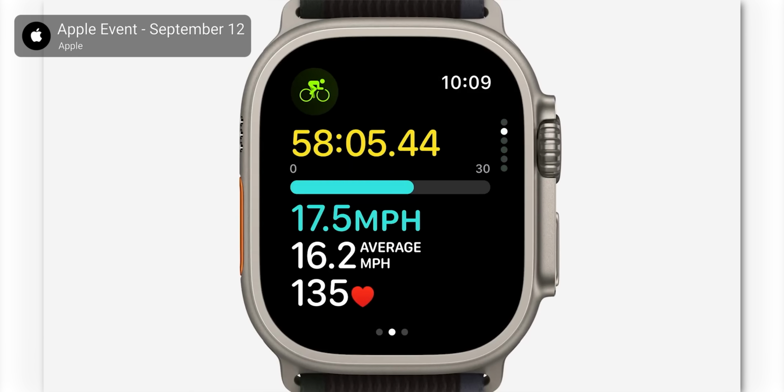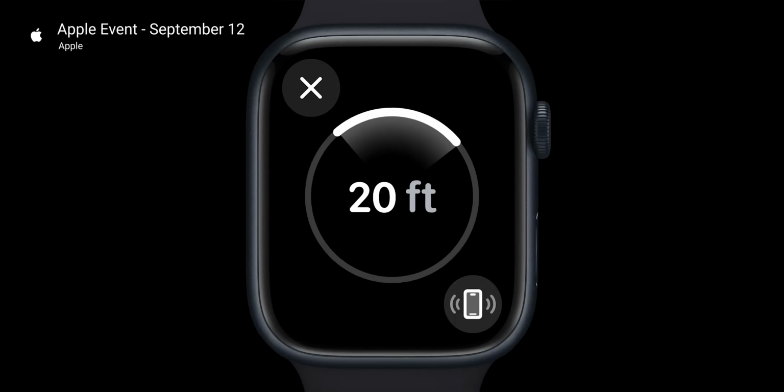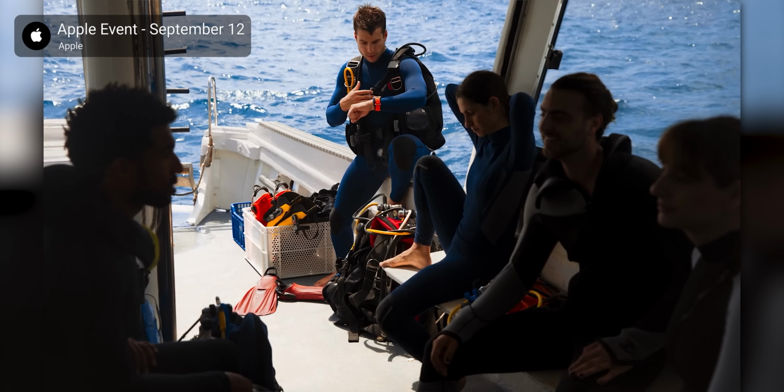There were a few other things. Better health features with biking support and advanced metrics, name drop on watchOS 10, better ping my iPhone support, automatic HomePod connectivity, waypoints and precision finding. There's a depth app for diving, so if you're a diver, that's pretty cool. Most of this though is, hey, that's cool, but kind of niche and things that only some of you will care about. And if you do, we're gonna have links to the pre-order page down below. They start shipping September 22nd.